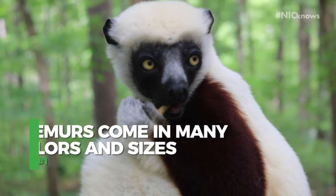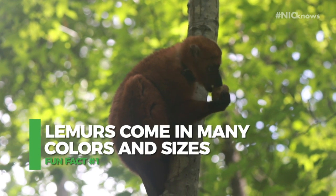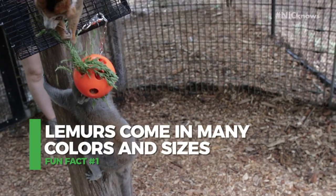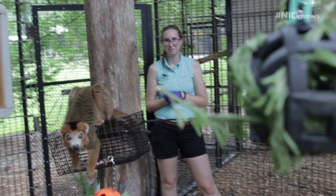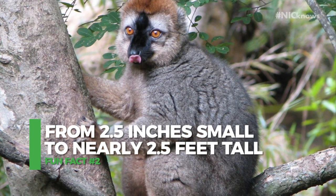But first, some fun facts. Did you know? Lemurs are some of the most varied primates in the world. They have many sizes and colors. Some lemurs are as small as 2.5 inches, and others can be up to 2.5 feet tall.